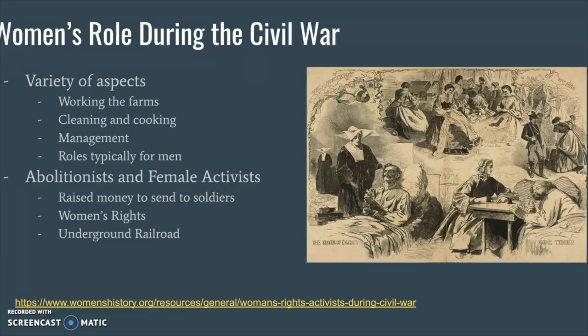It was just they had way more tasks on top of the tasks that they were already doing. So they were already cooking and cleaning and being moms, taking care of their children, but now they were taking on all these other roles of being a double parent, doing the jobs of their husbands to make sure that they are having an income and have food to eat.